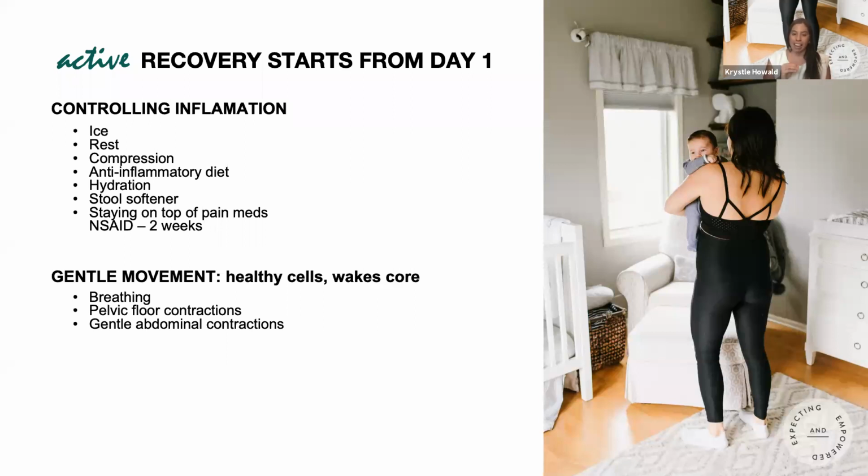The name of the game for the scar tissue to not get as big as it could is controlling the inflammation, gentle movements. So this gentle movement piece is really important, because if we just stay stationary, we're not bringing new blood flow in and new healthy cells. This also helps reconnect our brain to our core. If you think about it, we have had a baby inside us for a long time. So the abdominal walls are stretched out. There's been excessive pressure on the pelvic floor.